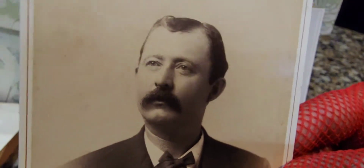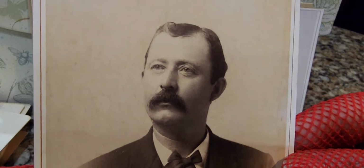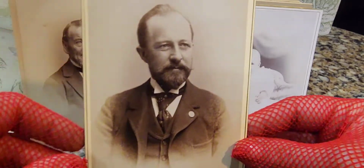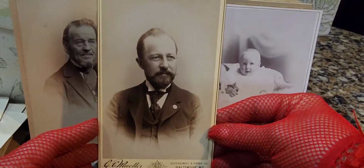And again, that looks like our guy that was wearing the garland. Looks like the same guy. Could possibly be. $1. $1 here. And we're getting down to the end. That's a great image. Look at that. Quite cool.